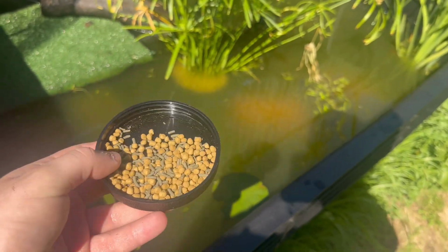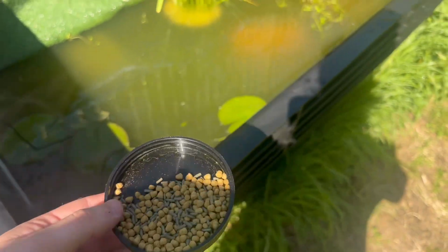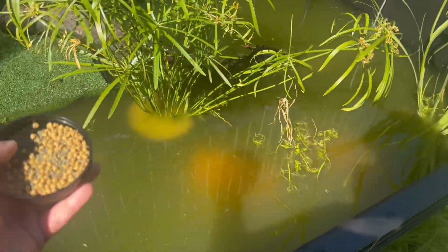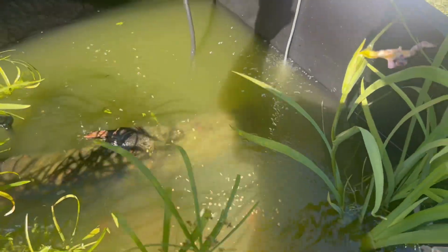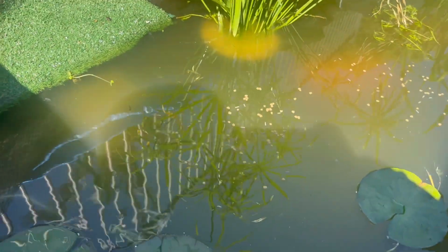We have some Exoterra aquatic turtle pellets and some Reptile One turtle sticks. Now, most of the time the fish actually end up consuming these pellets more than the turtles do, but we'll throw some in, throw them around a bit. That's the dry food portion of today's meal.